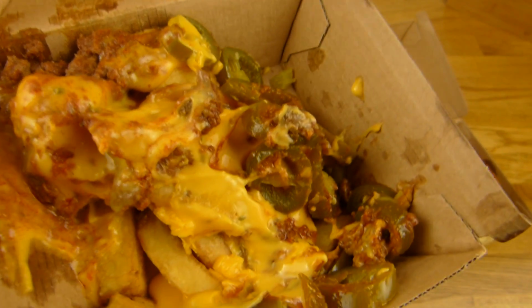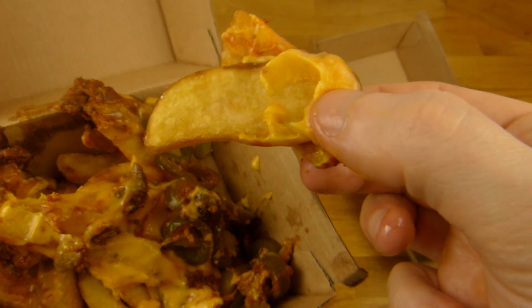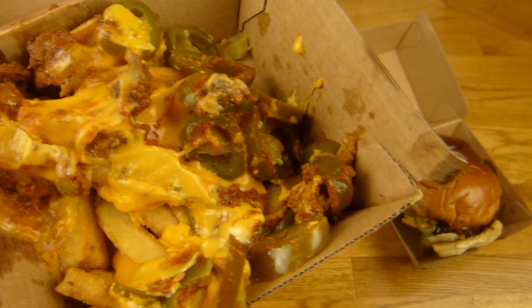Salty, spicy, cheesy, meaty, fries. Can't get better than this. No. Here we go.